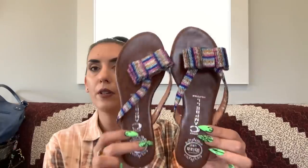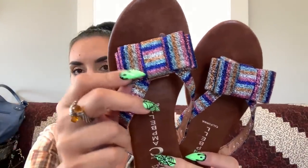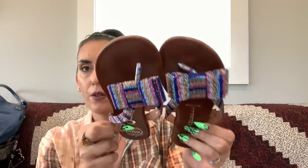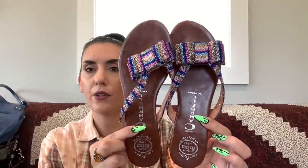Okay. Then we have, last but not least, a pair of Jeffrey Campbell sandals. These have a ribbon, little glittery material, bow. These are a size 6.5 as well. Little thong sandals, super cute. And we're going to do $24 on these. Okay, that's it for the shoes.